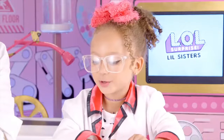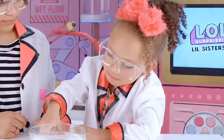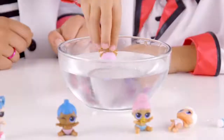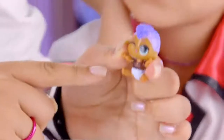So cute. Who's this? This is Lil Grunge Girl. 3, 2, fly. Flying. Whoa. She has tights. She gets fishnets. Her hair turns purple. And she gets a black ripped up shirt.